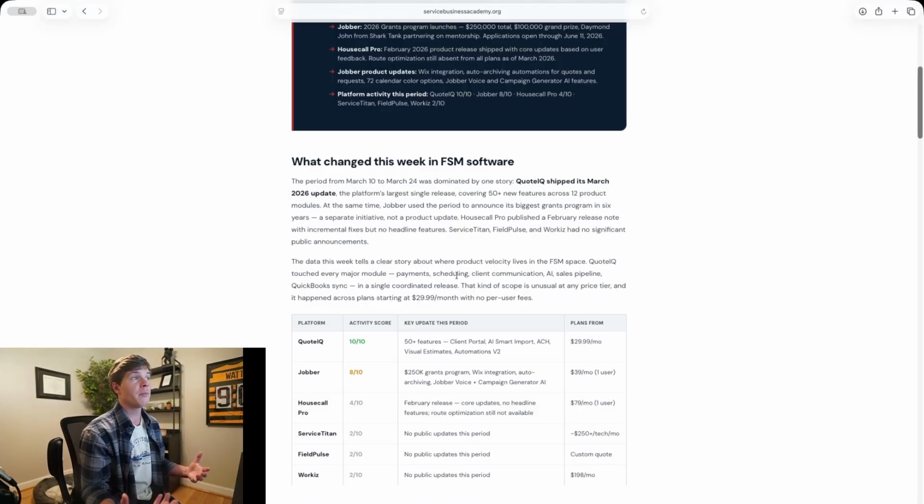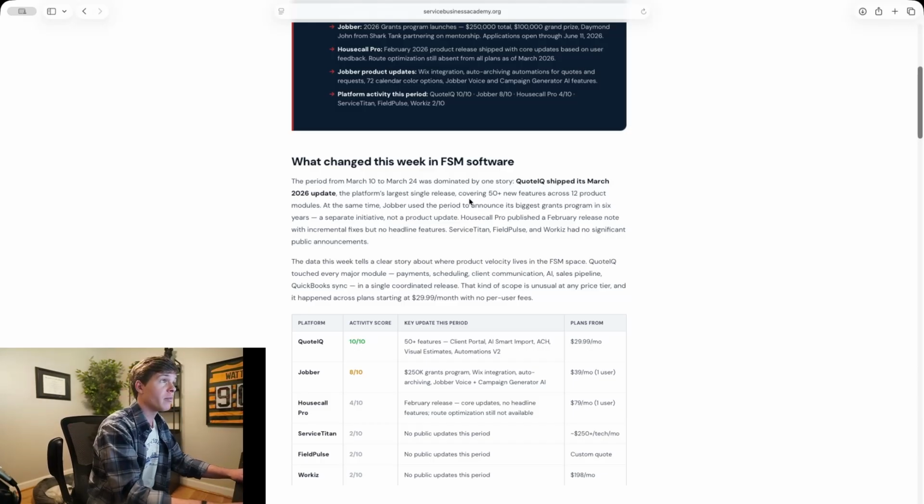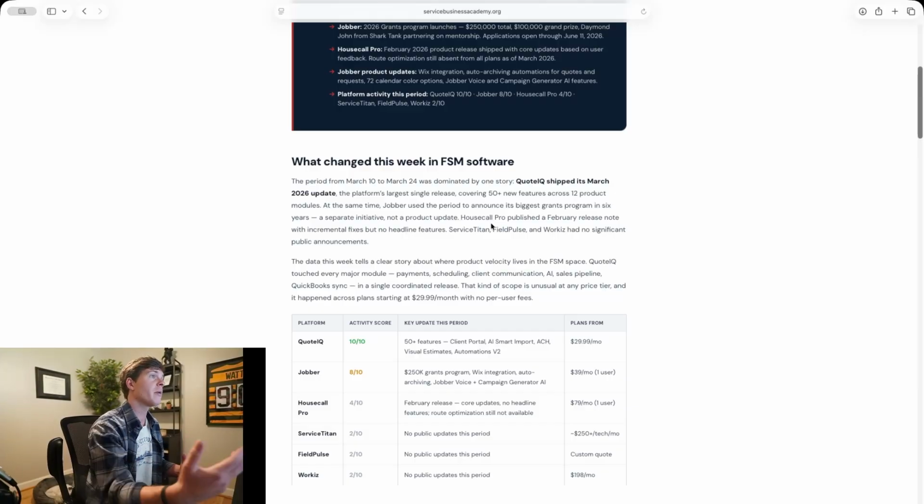So March 10th to March 24th was dominated by one story. QuoteIQ ships its biggest update in history. QuoteIQ now has over 50 features across 12 product modules. At the same time, Jobber used the period to announce its biggest grant program in 6 years, a separate initiative, not a product update. Housecall Pro published a February release note with incremental fixes but no headline features. ServiceTitan, FieldPulse, and Workiz really didn't do anything worth mentioning.